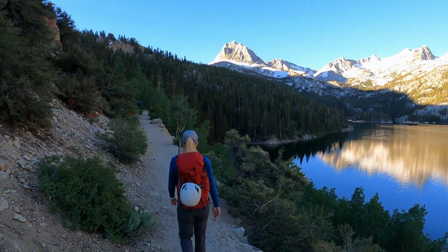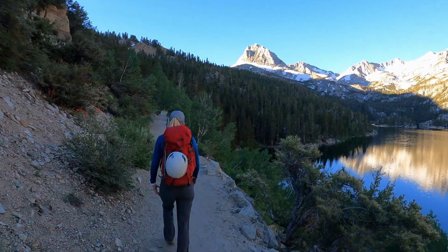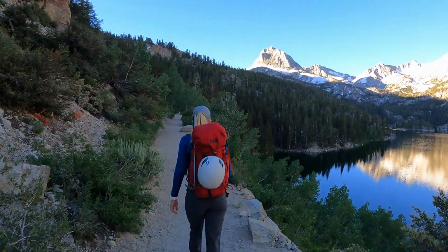I'm out here with my favorite hiking partner, Stephanie. We are parked at South Lake. We're heading up Bishop Pass and we're gonna go for Mount Agassiz. Really looking forward to it. Last time I hiked up this trail was to do Cloud Ripper last season, which you should totally check out.